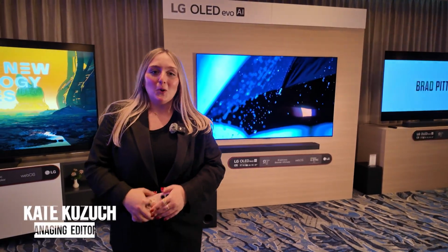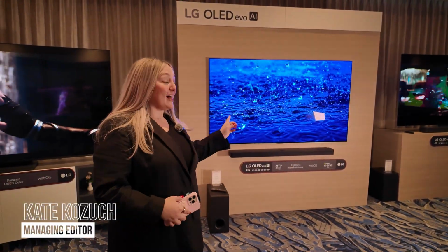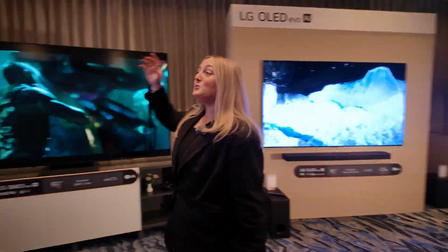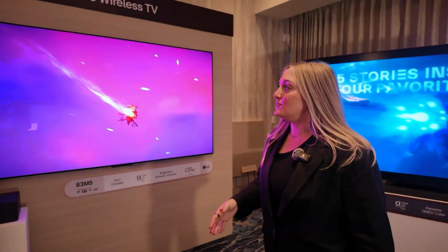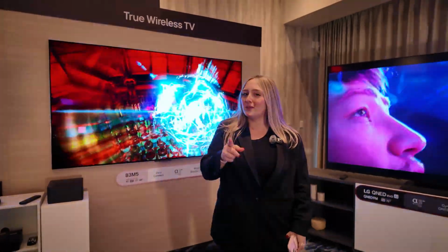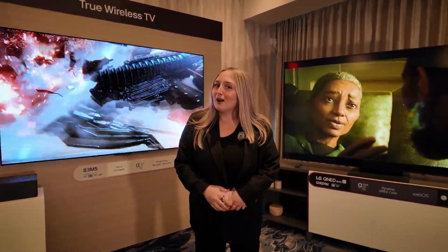LG's 2025 OLED lineup is here, from the flagship G5 to the entry-level C5, all the way up to the M5 wireless OLED TV. LG is taking its OLED EVO technology to new heights with the help of AI. But will these new models live up to the hype? Let's go check them out.